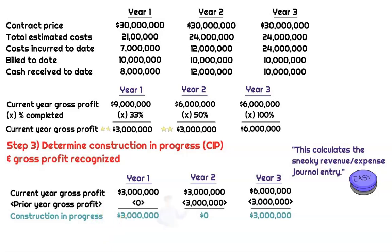In year 2, we're taking the 3 million from the current year, and we're going to reduce it by the 3 million from last year. So what's our construction in progress for year 2? It's going to be 0. And when it comes to year 3, we're going to take the $6 million amount, and we're going to reduce it by the prior year gross profit of 3 million. Okay, so the construction in progress for year 3 is going to be another 3 million.